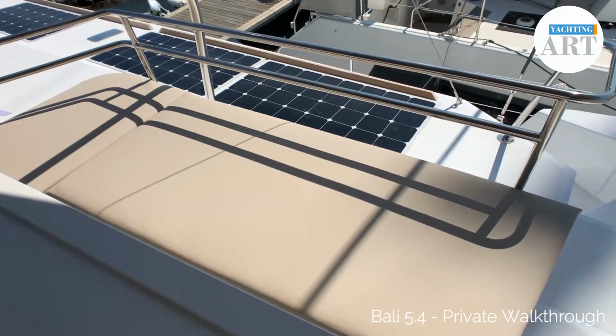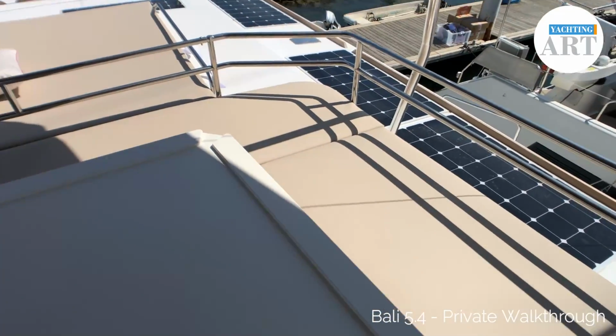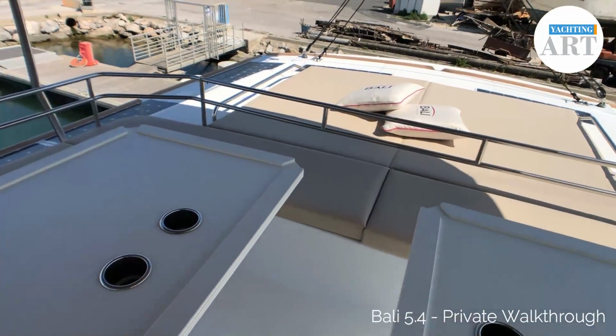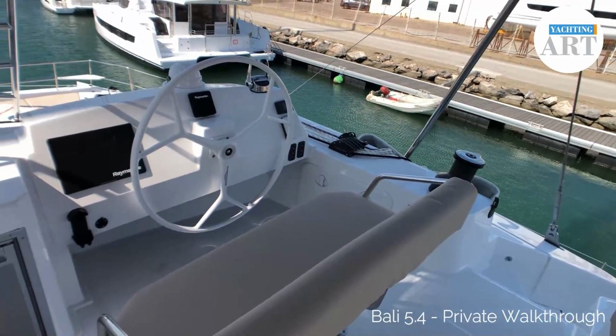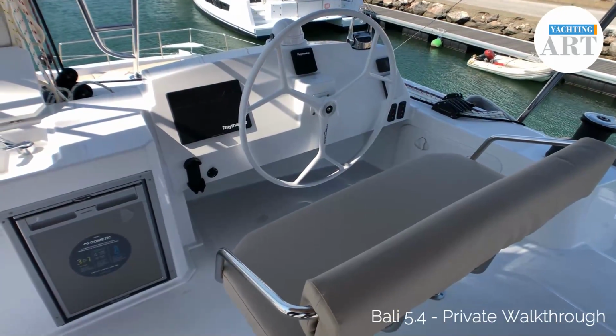And of course solar panels, because such a big boat requires electricity, and what you want on such a boat is of course autonomy. So the more solar panels you have, the better autonomy you have.